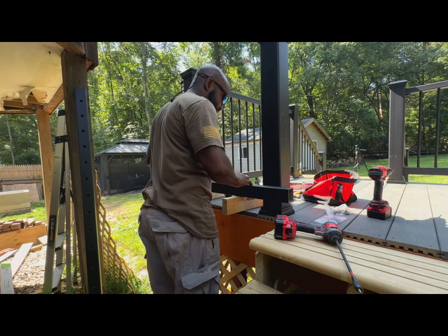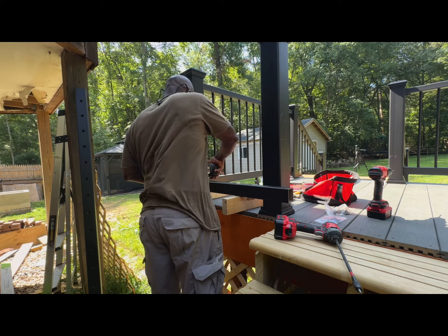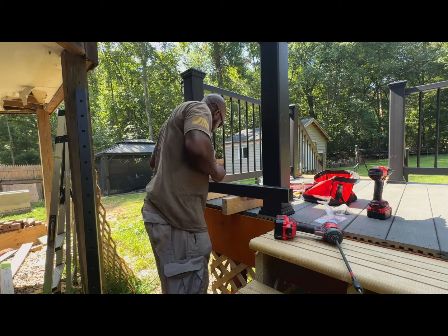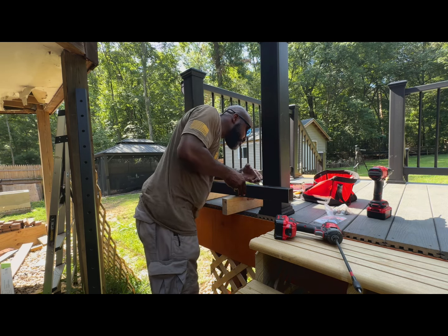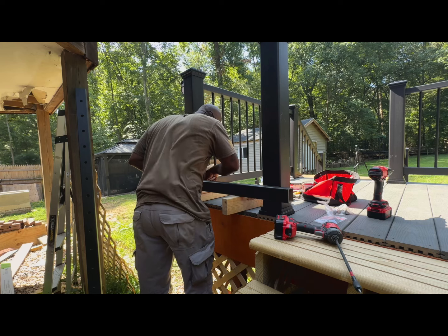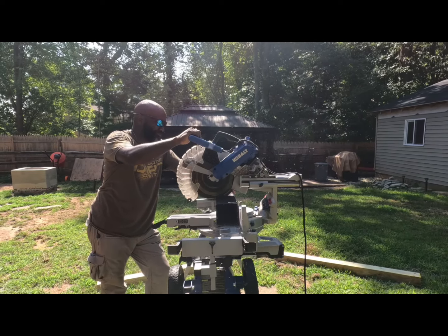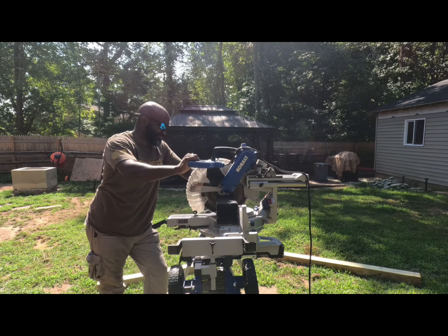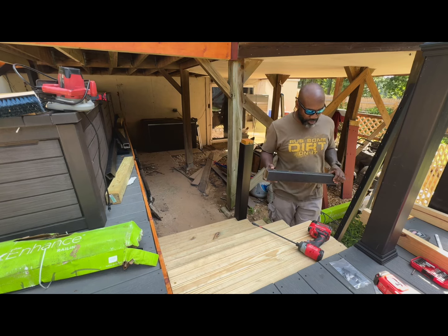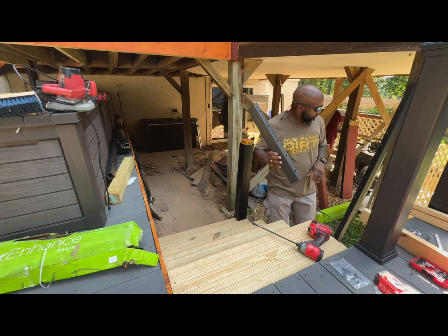Two and a half. All right, so now that's shifted on me. 2.5, 2.5. All right, so I got that, so now I can mark it. And now I can cut it. All right, let's check this, make sure it fits. Perfect. All right, so that fits.